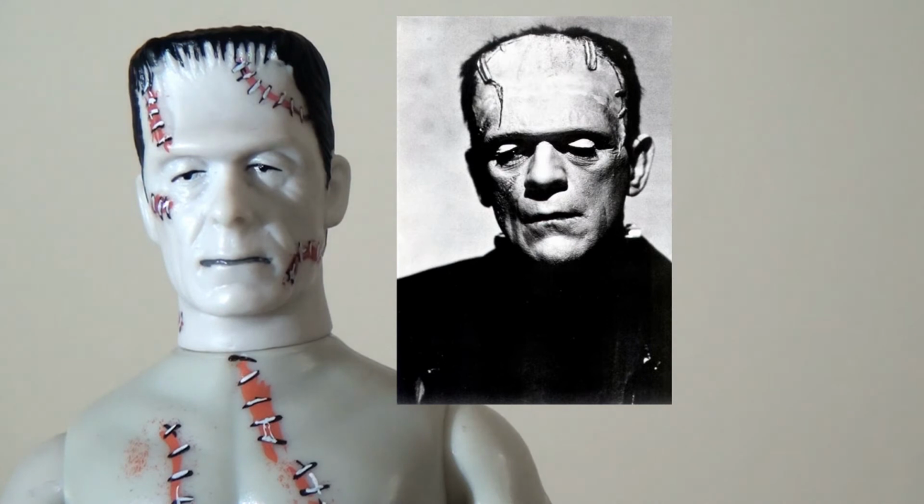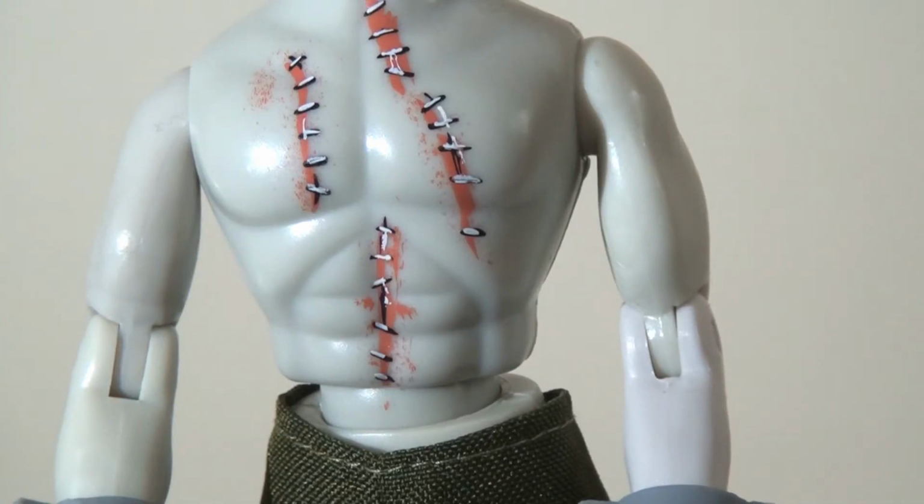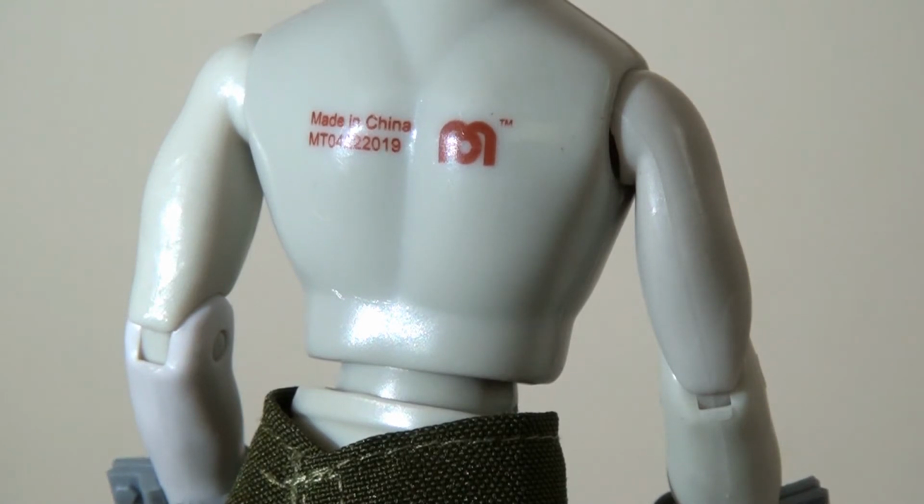The only thing is that they've definitely played up the goriness of it, the stitching, which I think is fantastic. I like having a little bit of extra colour on there, but they're definitely missing the famous neck bolts, which is strange because it's such an iconic thing. I do really like the detailing on the torso, again having no stitching on there, and if you're not really overly fond of this design, you can always get a jacket and put it over and you've got two versions. The only thing that lets this figure down though is the Made in China and the Mego logo on the back there. I think that's a bit distracting and it kind of ruins the aesthetic a little bit.